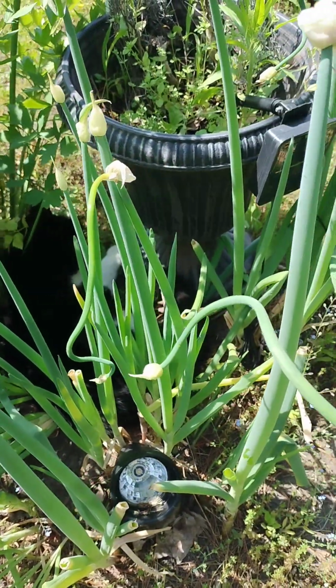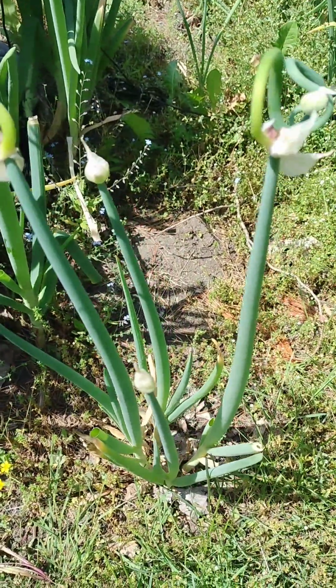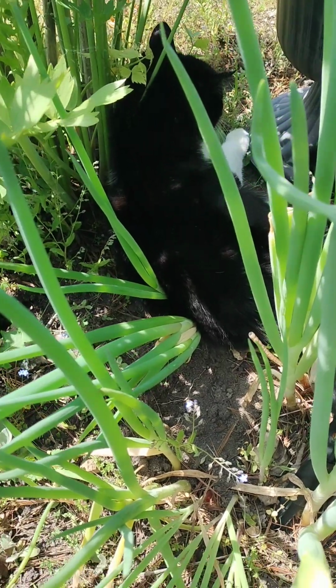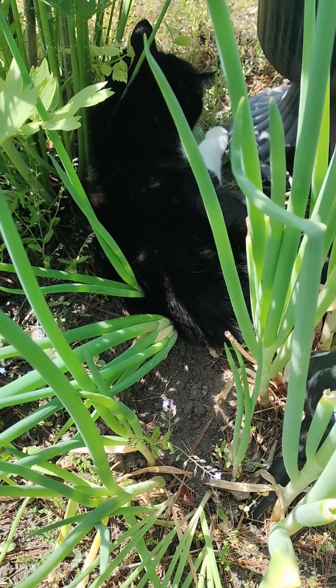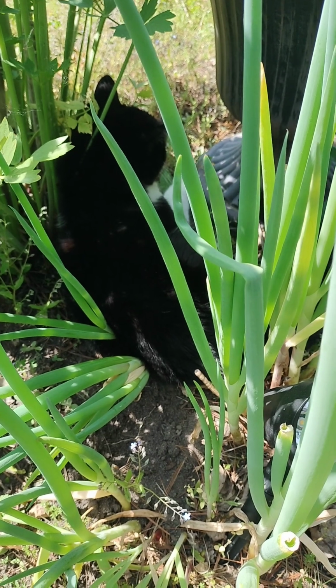You can see the tops of them. All those are going to bend over, and they're going to make more plants. So if you have a chance to get some Egyptian walking onions, consider it. They're an early spring onion, and they are delicious.